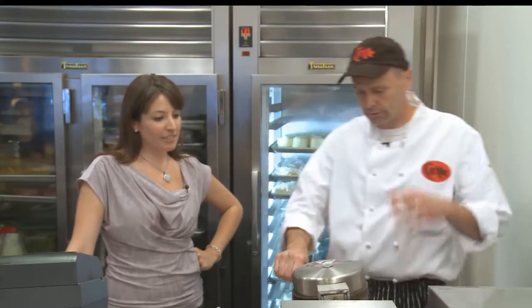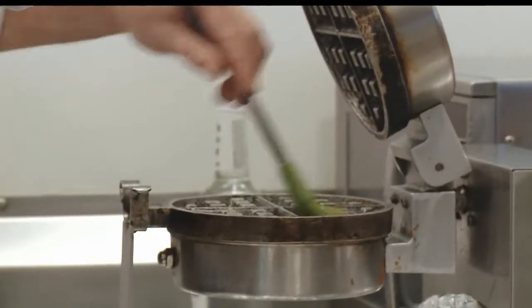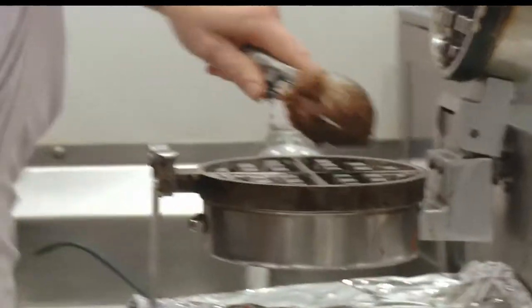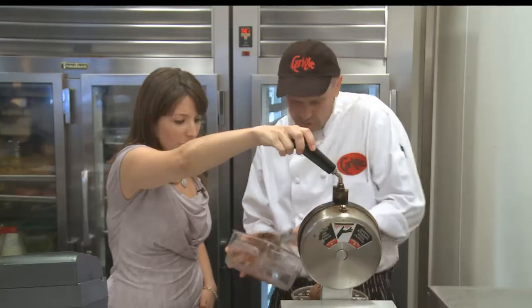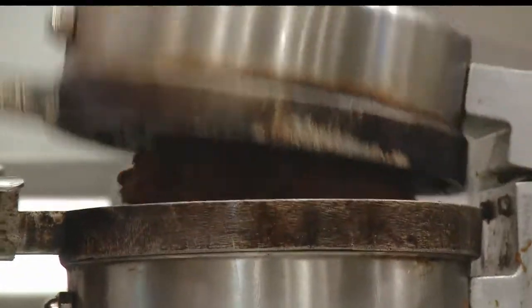What we start with is a hot waffle iron. A little clarified butter, we brush that on there. And we're going to add this right on top. That's the batter. It looks like two scoops of chocolate ice cream. And then we just pop that down like so.